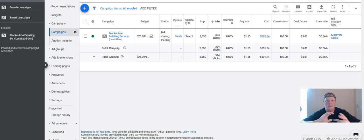So if you are a detailer, check this out. This is the first month of a campaign for a client that we literally just started and is crushing it out of the gate. He's at 25 bucks a day, Monday through Friday, so roughly a $500 a month ad budget. And you can see here a conversion, that's a lead. So over the course of that first month, he got 100 leads. He's paying $5 per lead.